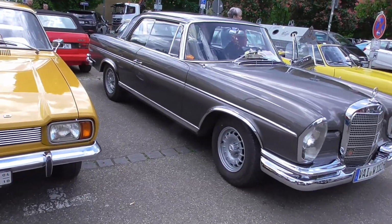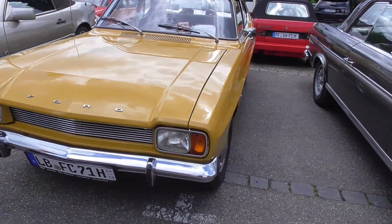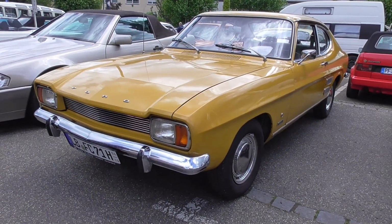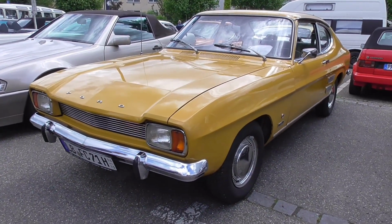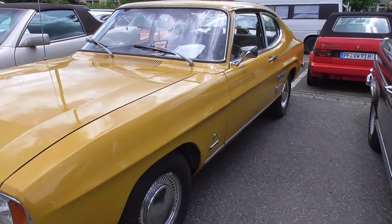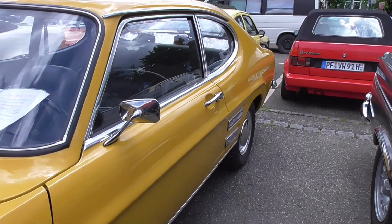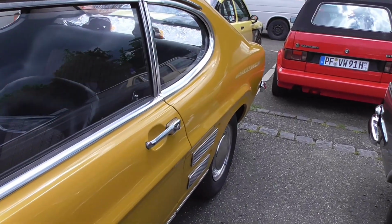W112, also beautiful, but this here, absolutely loving these. This is probably the 1300L that I've also seen in Linz. Yeah, it is. It's from 1971.